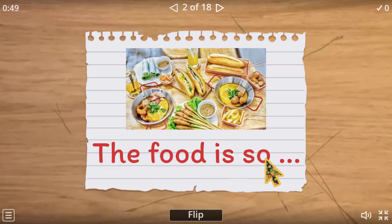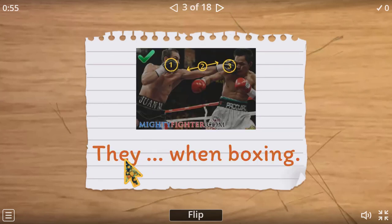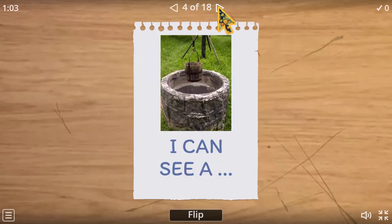The food is so yum. They jab when boxing. I can see a well.